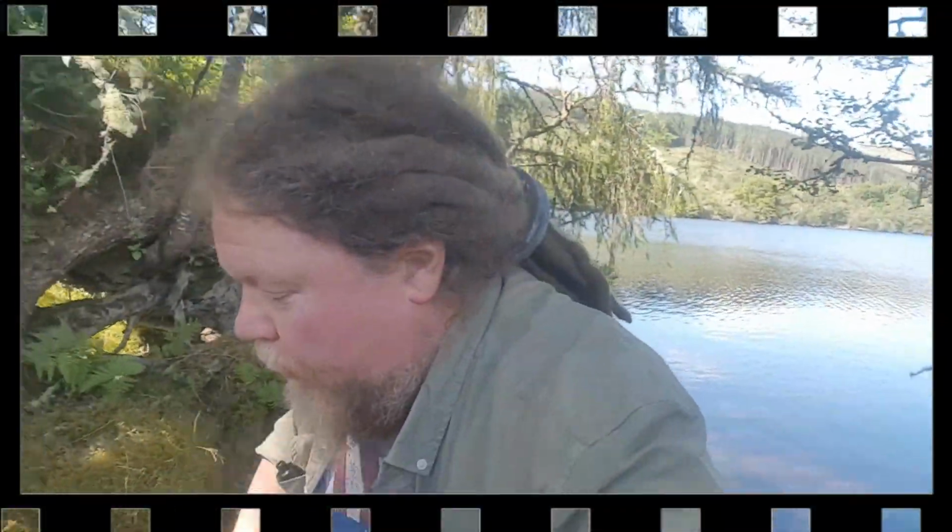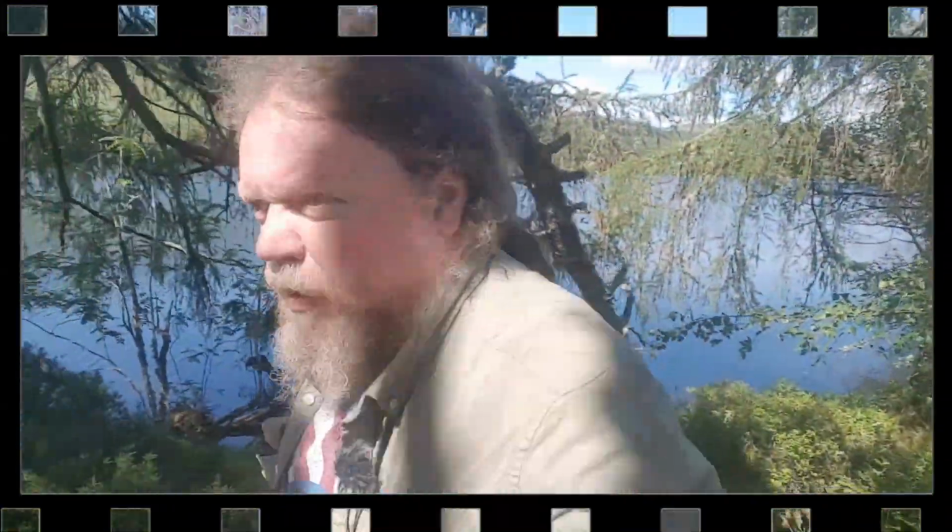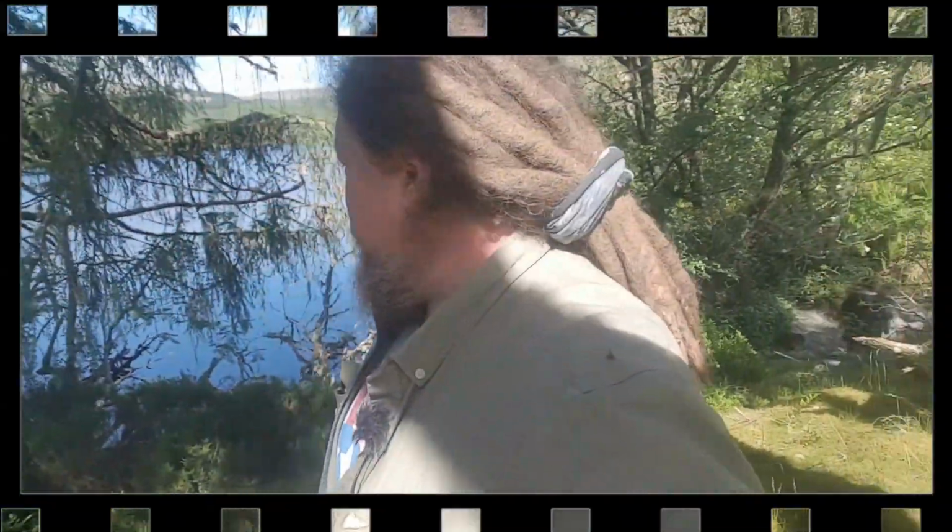Right, that's us on the island. So, first thing we normally do is take a wee wander around and get our bearings. This is a beautiful wee island.